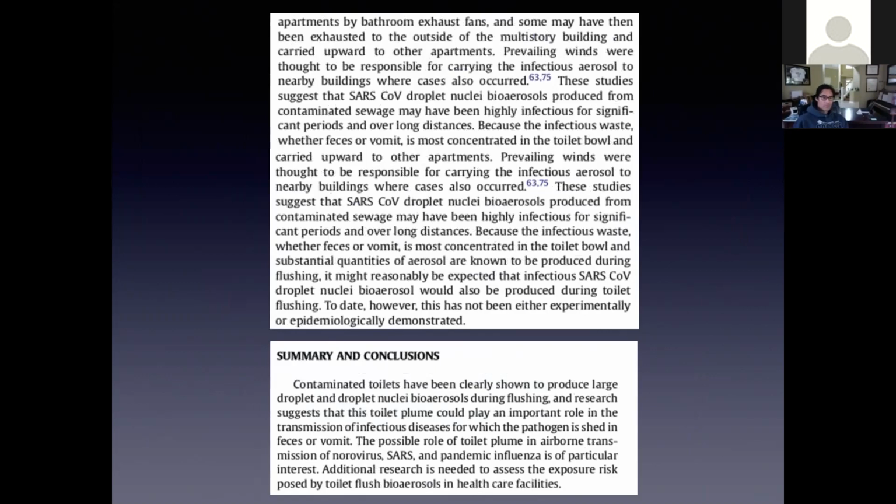Right. So their summary conclusion was that contaminated toilets have been clearly shown to produce large droplet and droplet nuclei bioaerosols during flushing. So as much crap as I'm going to take for this at work, just put a lid on it. That should be the learning lesson. Put the lid down and hide it, and then flush. Our toilets don't have lids in the hospital.